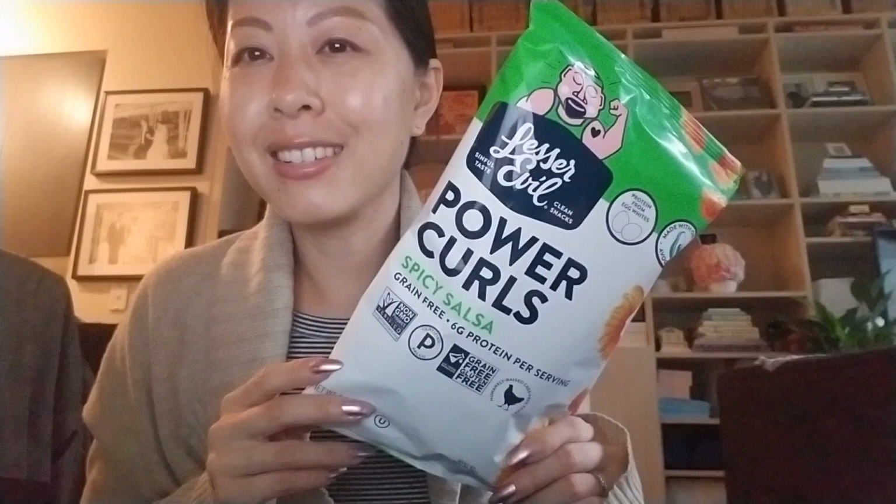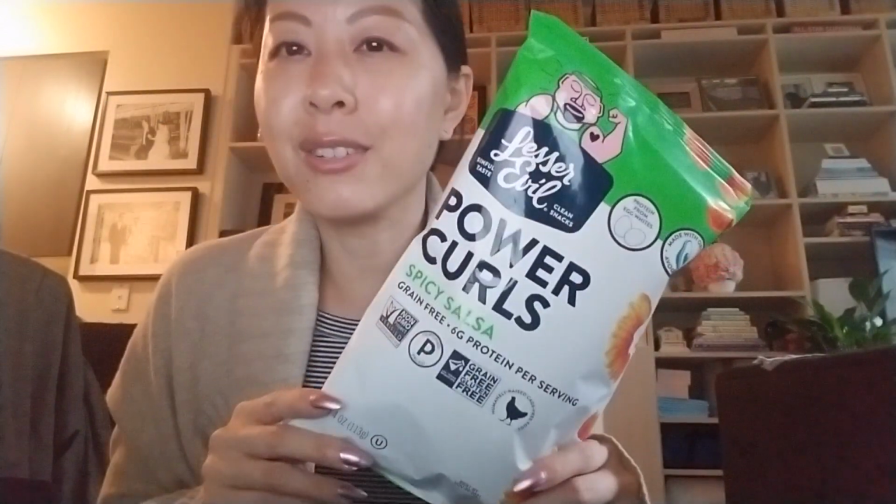Power Curls snacks. This is the flavor spicy salsa, and it's by the brand Lesser Evil. I saw Power Curls, but in a different flavor on Jenim's channel. It's no secret that I love junk food and snacks, but I did show a lot of restraint because I only bought one bag, and hubby and I are gonna share this one.